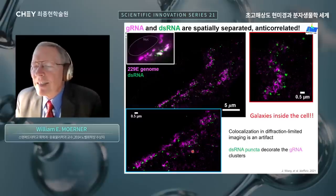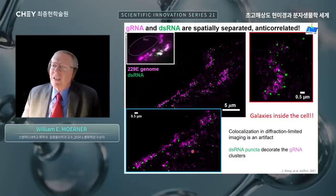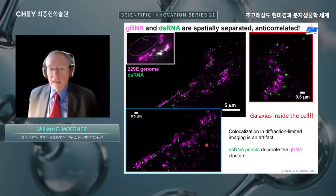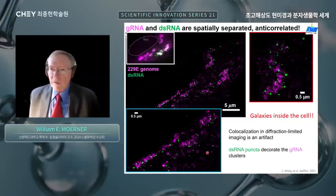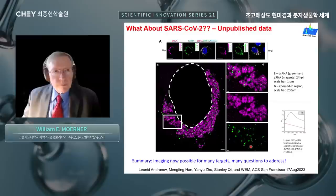And I like to step back in my mind and look at these images and say, wow, this kind of looks like galaxies inside the cell. And in an amazing sort of way, in just one cell that's been infected by the coronavirus, the RNAs of the virus form amazing clusters that are involved in many steps of producing new viral particles. We're not exploring all those other steps just yet, but this is basically the beginnings of all this work.